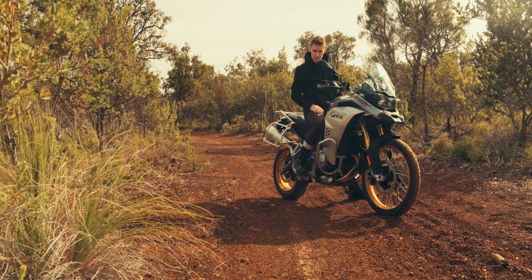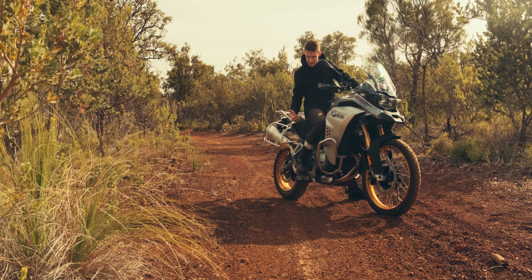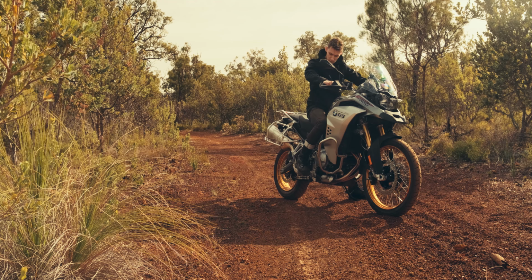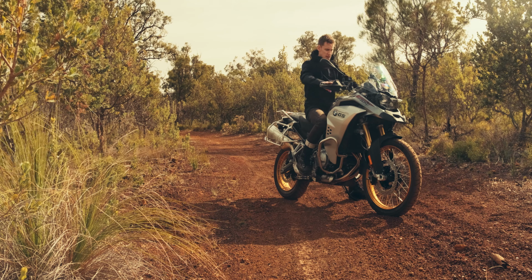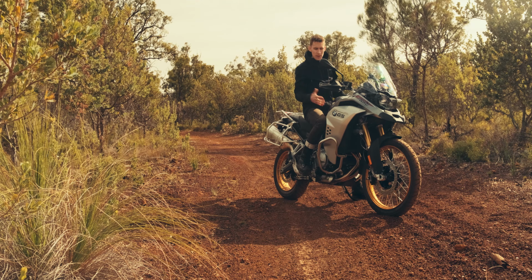I quite like the fact that my feet don't feel as pulled back as, say, the Triumph Tiger, the KTM even. I feel a little bit more of a neutral riding position, which I find to be a little bit more comfortable. And I really like it. It's comfortable, guys. It's refined. It's BMW. This is what they do.